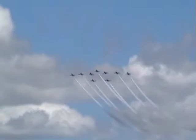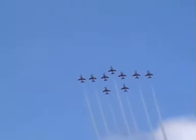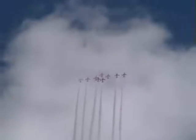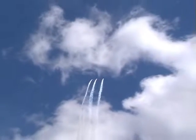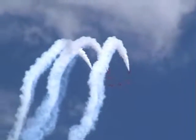So ladies and gentlemen, as they pull up now, this is a 4G manoeuvre in Phoenix. As they come over the top, the formation you'll next see, as they appear behind the clouds, is chevron formation.